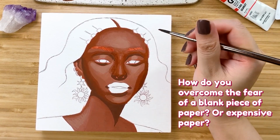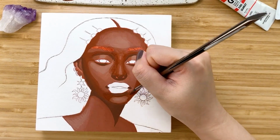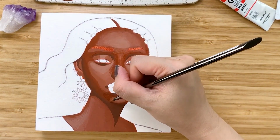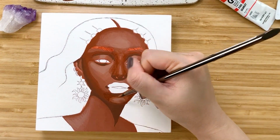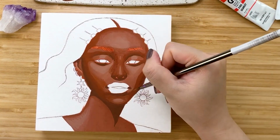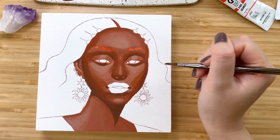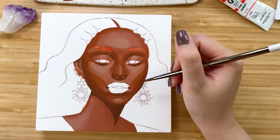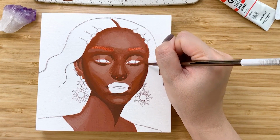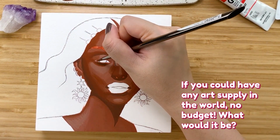How do you overcome the fear of a blank piece of paper or expensive paper? I typically like to sketch and plan out a lot of my illustrations digitally first. That way I can be as messy as I want without any fear. And then when I'm happy with the sketch and the colors I've picked, I can print out the sketch and transfer it onto paper or whatever surface it is. So for paper, I'll use a light box, and then for wood panels and canvases, I'll use the graphite paper method.